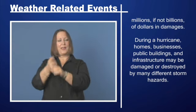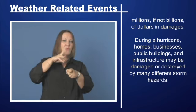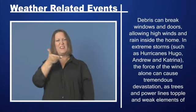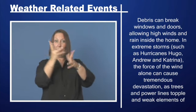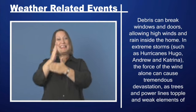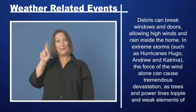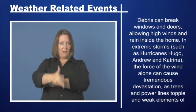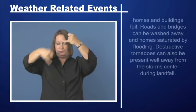During a hurricane, homes, businesses, public buildings, and infrastructure may be damaged or destroyed by many different storm hazards. Debris can break windows and doors, allowing high winds and rain inside the home. In extreme storms, such as hurricanes Hugo, Andrew, and Katrina, the force of the wind alone can cause tremendous devastation as trees and power lines topple and weak elements of homes and buildings fail.